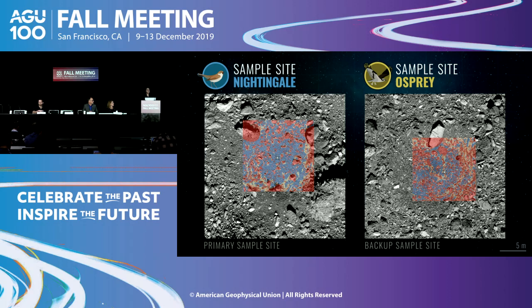And so after a great amount of detailed characterization, these are the maps that represent where we believe sampleable material exists. Blue indicates a high level of sampleability, whereas red represents material that is not sampleable by the spacecraft sampling mechanism. And as you can see on both of these maps overlaid on the image mosaics, there is much more blue, or much more sampleable material, at Nightingale. And that was one of the primary reasons that Nightingale was chosen as our first sampling site. Osprey, however, still has plenty of sampleable material as well, so we feel like it will be a great backup if we go in for a second attempt.